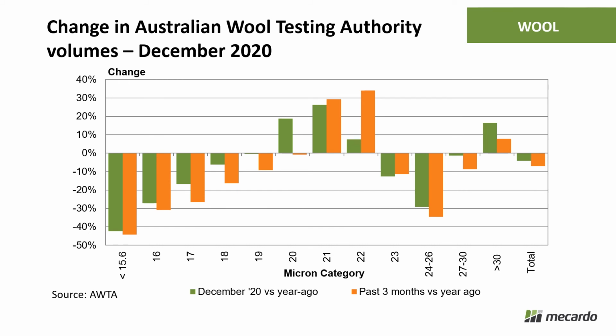But if you move along and look at the broader categories like the 21 micron, there was a 26% increase in volumes in December 2020 compared to the year ago. So that change in the supply balance between microns could very well see the finer microns again be the shining star of the wool market in terms of price.